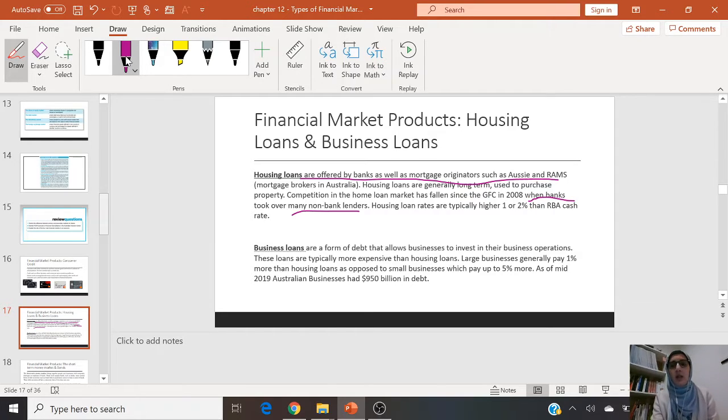Housing loans are typically higher than 1% of the RBA's cash rate. Now, again, what is cash rate? We discussed this before as well. So the RBA basically sets a rate of lending, and this we're actually going to be discussing in more detail towards the end of this chapter. The banks can either lend or borrow money at a minimum of the cash rate, or they can always just charge more, right? But they can't go lower than the cash rate.